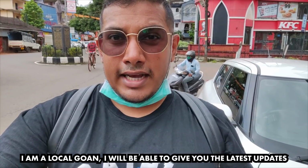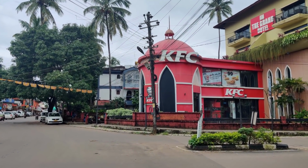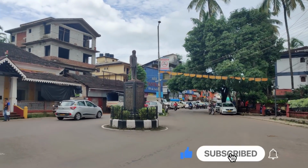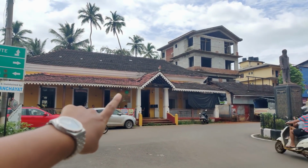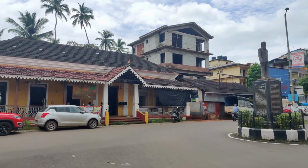So let's just go and check out what's open, guys. We'll start off over here, which is the main KFC building here at the Calangute circle. This is Dr. Jack Sequeira statue here at the main Calangute circle. And over here we have Cafe Sosegato, which is a very good restaurant, belongs to a friend of mine, and they have really good food.